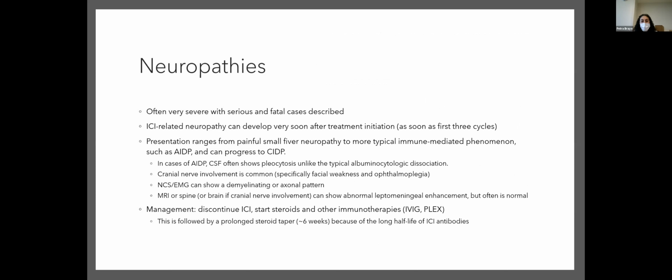Cases have been described. This can develop very soon after treatment initiation, as soon as the first 3 cycles. For this patient, he started having symptoms within the first 4 days. The presentation can be anywhere from just a painful small fiber neuropathy to a more typical immune-mediated phenomenon like AIDP, and sometimes these can even progress to CIDP. In cases of either AIDP or CIDP, the CSF can often show some pleocytosis, which is not the typical thing you would expect with run-of-the-mill AIDP, which has the typical albuminocytologic dissociation.